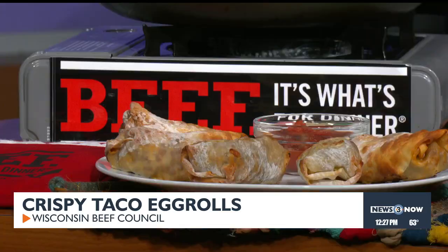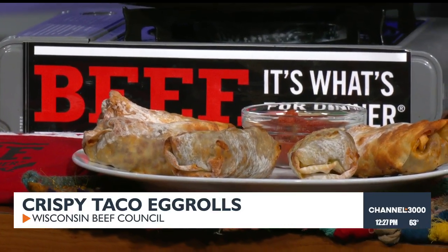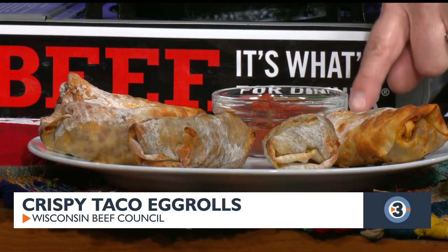So I've got taco egg rolls. Who doesn't love a new version of a taco? This is kind of fun because it's really simple, just your simple taco filling. I used ground sirloin, one small onion, diced up and browned, and then some taco seasoning. You could definitely do a taco night, double your taco meat, and then save some.